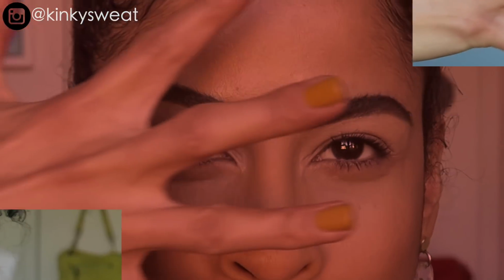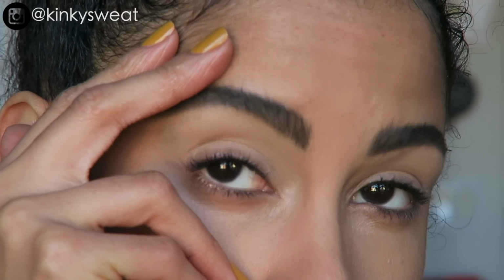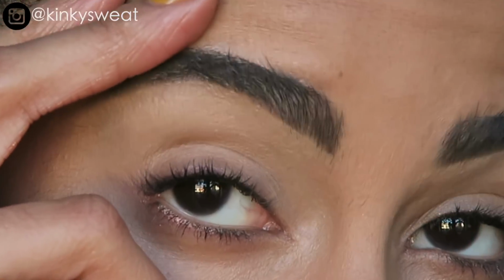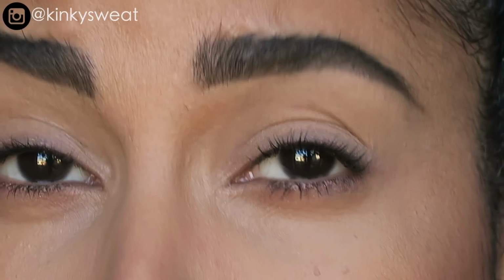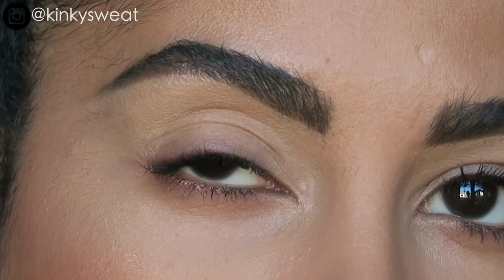And now that we're ready, on the lids, I have Shiseido's Liquid Concealer in 301 medium. It'll be down below. Let's start with this eye.